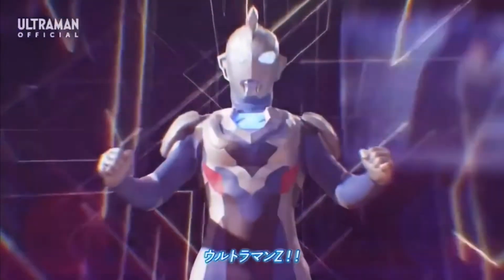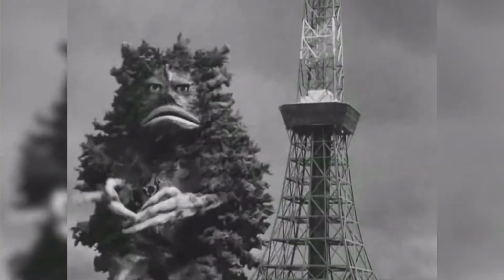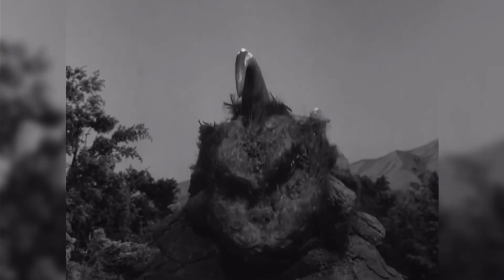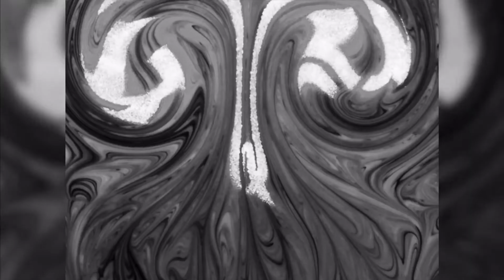To begin with, we have to go all the way back to 1966's Ultra Q. Ultra Q is the first entry in the Ultra series and Tsuburaya Productions' first foray into television after helping out in the special effects for Toho's films. Ultra Q does not feature any Ultra hero, but focuses on mysteries and odd occurrences, yet hosts the most iconic title sequence ever in probably all of Ultra media.